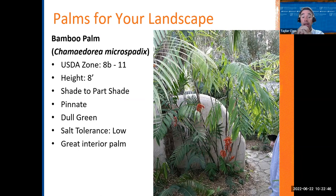Quite different than the others, it prefers shade to part shade. So it's not going to like that full sun. It has this dull green color to the fronds, and it has low salt tolerance. And again, this is another one that's used for interior purposes if you want a container, because it doesn't get too terribly tall. And it fits well within a container.